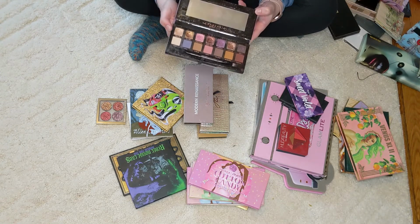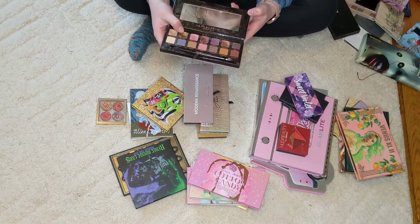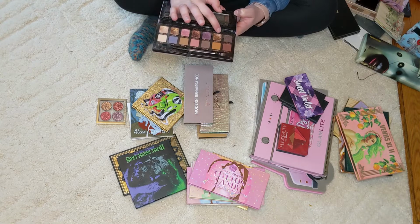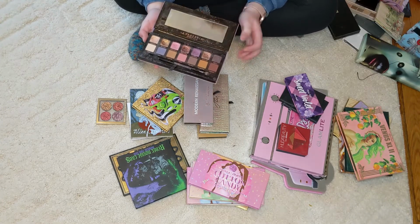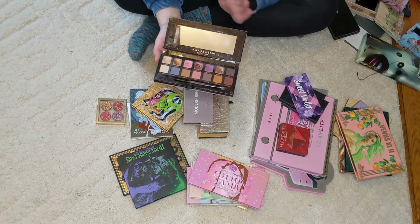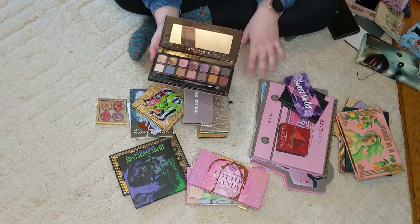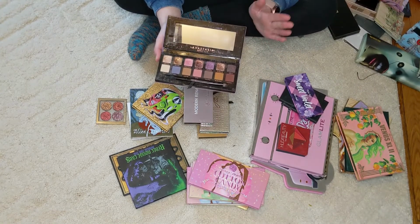I haven't hit pan anything yet, but as you can see, Dreamer has a huge dent, so does Summer and Rose Gold and Dazzling. Those have really big dips in it. The matte's not as much, but I do like this palette. I feel like this is Anastasia's palette with the best metallic formula, but I don't reach for this nearly as much as I used to, because I have found formulas that I do like better than Anastasia's, but I do like this palette, so I'm gonna keep it.